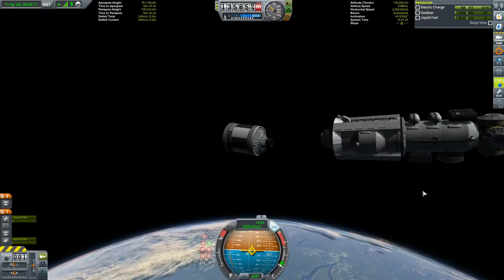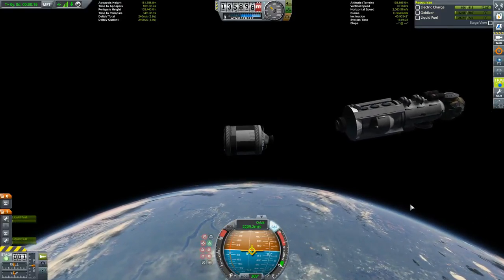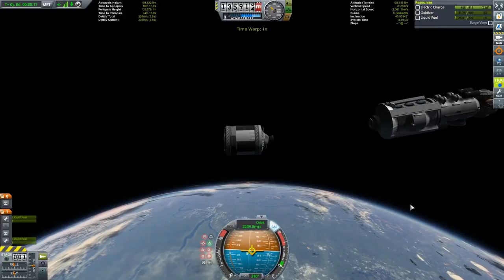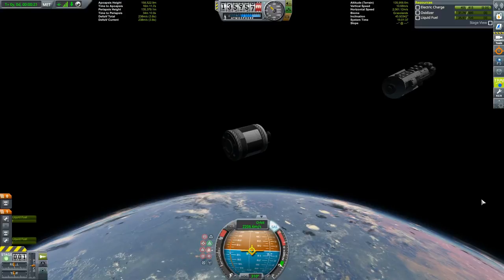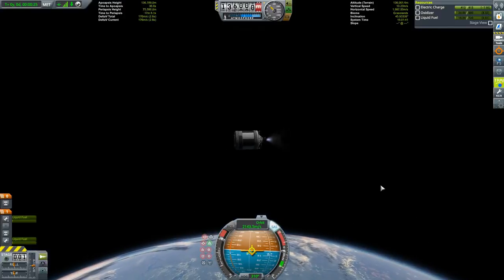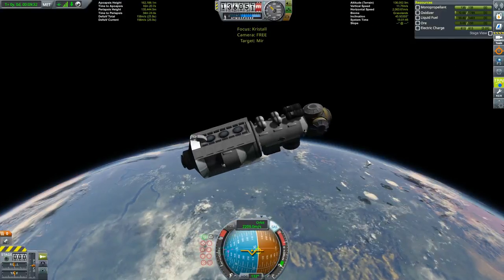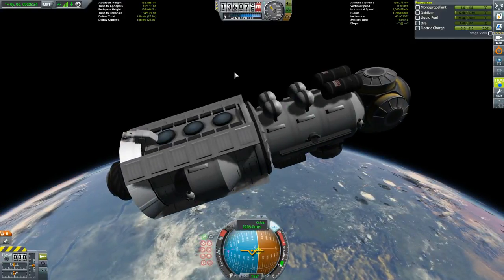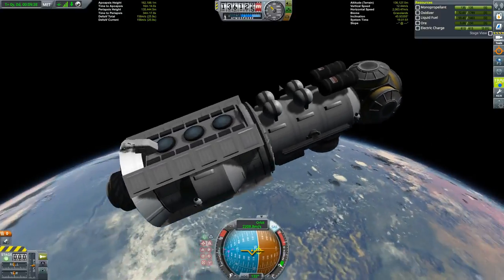I love this. So cool. Anyway, let me just gently burn a bit more and go home. There we go. Still 1 second left. Now this gives us 156 left. Oof. How much monopropellant do we have?